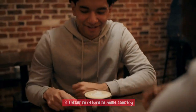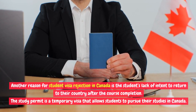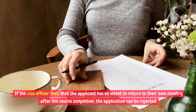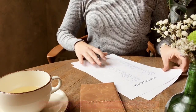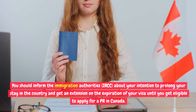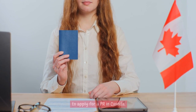3. Intent to return to home country. Another reason for student visa rejection in Canada is the student's lack of intent to return to their country after the course completion. The study permit is a temporary visa that allows students to pursue their studies in Canada. If the visa officer feels that the applicant has no intent to return to their own country after the course completion, the application can be rejected. You should inform the immigration authorities, IRCC, about your intention to prolong your stay in the country and get an extension on the expiration of your visa until you get eligible to apply for a PR in Canada.